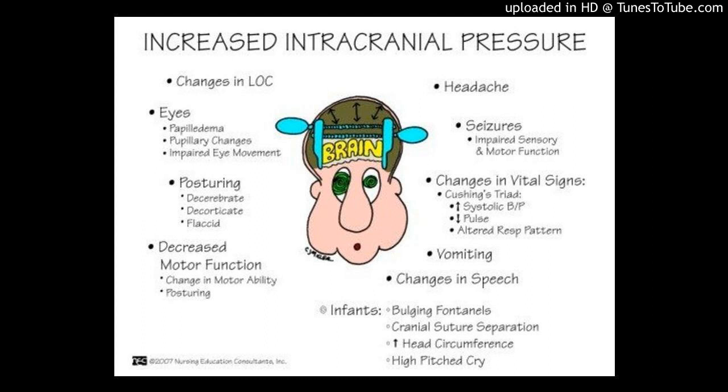Now, this is a key one. Cerebral perfusion pressure is equal to the MAP minus the ICP. So how do I calculate the MAP, or mean arterial pressure? What's the easy way? Just look at the computer. Push the button on the machine and it says MAP.